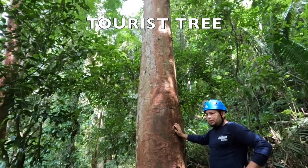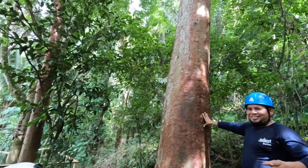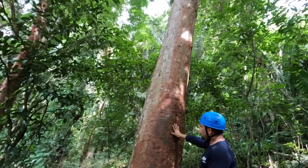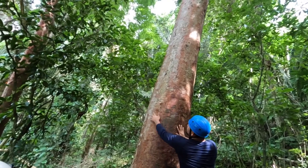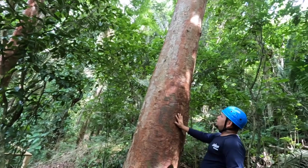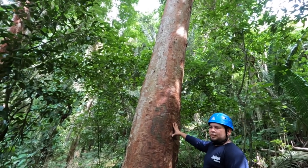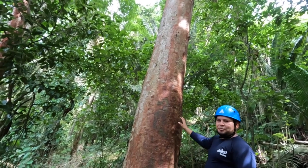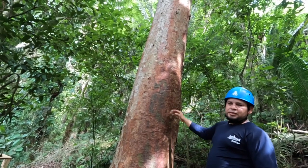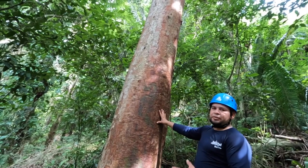Guess why you think they call it the tourist tree? Red. The sunburn. Yes, you can take a look. It's red, but the inside it's green. I see. Yeah. So when the sun hits it, it will turn red and start peeling off like sunburn. Oh. So they compare it to you guys. Yeah. Not offending you guys, but this tree is good for sunburn. So you get the sap, you apply it in the affected area. And it can help you. Something like aloe vera. Yeah.